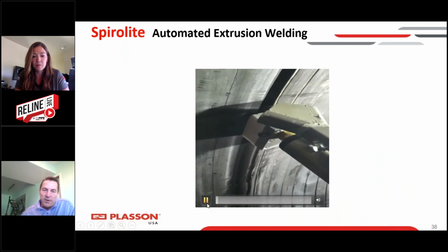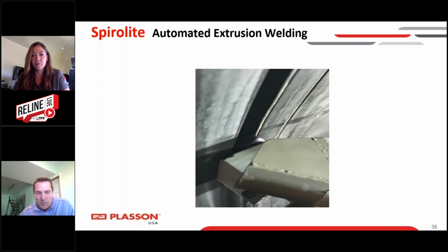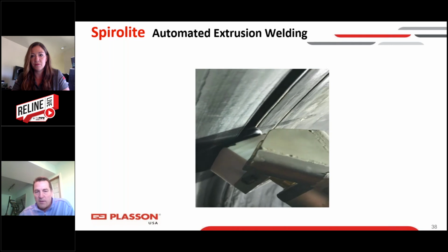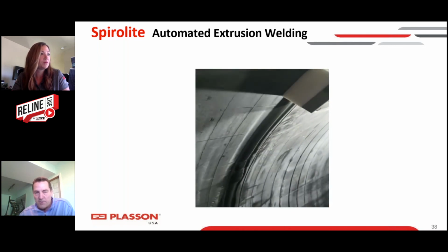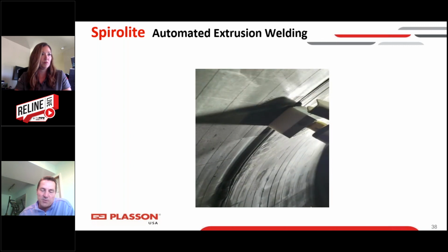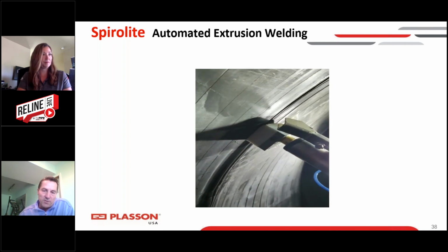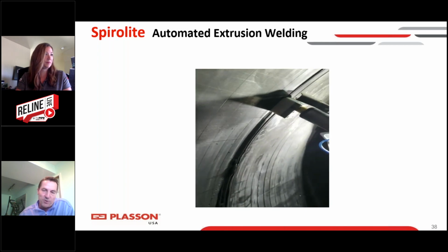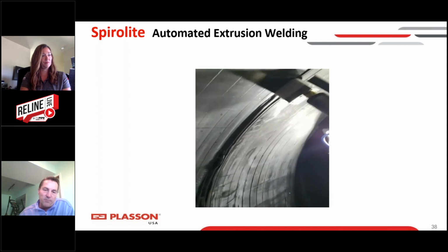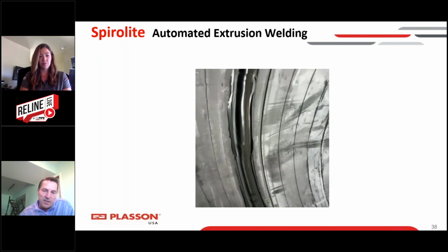This is our new automated fusion unit. It has the ability to extrusion weld from 66 inch up to 120 inch diameter pipe, and it's a single pass extrusion. We're actually welding our bell and spigot pipe in this particular application. We also have the ability to provide pressure pipe in this application. Depending on our wall thickness, we can rate this pipe up to around 50 psi.